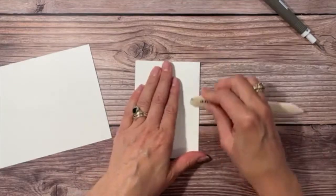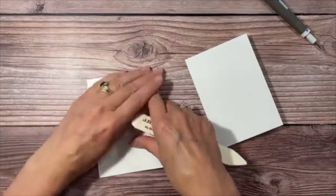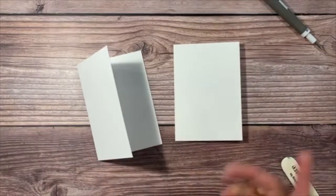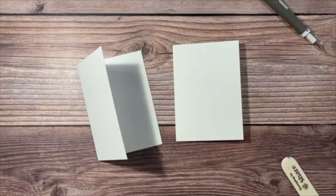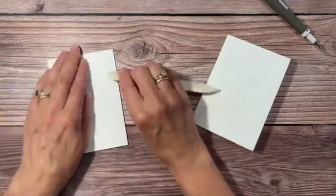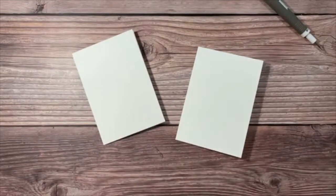So once again, I am going to use my bone folder because I want to show you the difference between using a bone folder and not using a bone folder. Here's the one with the bone folder. See how nicely that one behaves? Here's the one without the bone folder. And it's being naughty. So let me take the bone folder to this. You behave. Oh, look at that. Now he behaves.